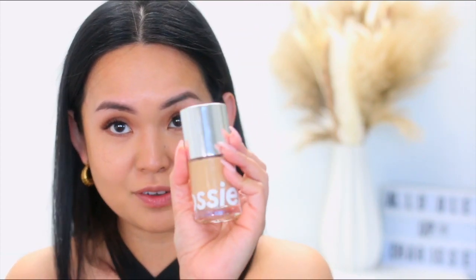By the way, the foundation that I'm using today is the Glossier foundation. A lot of people are complaining about it not being good for oily skin, but I found a hack on how to use this for a cloud skin look. If you want to check out my previous review of this foundation, you'll see it there.